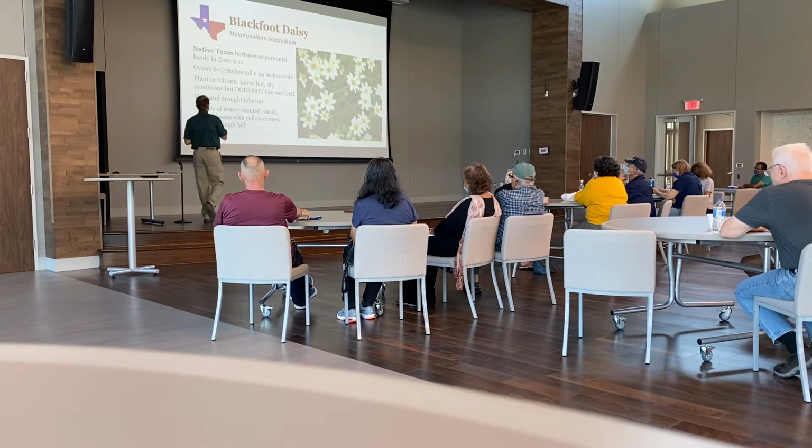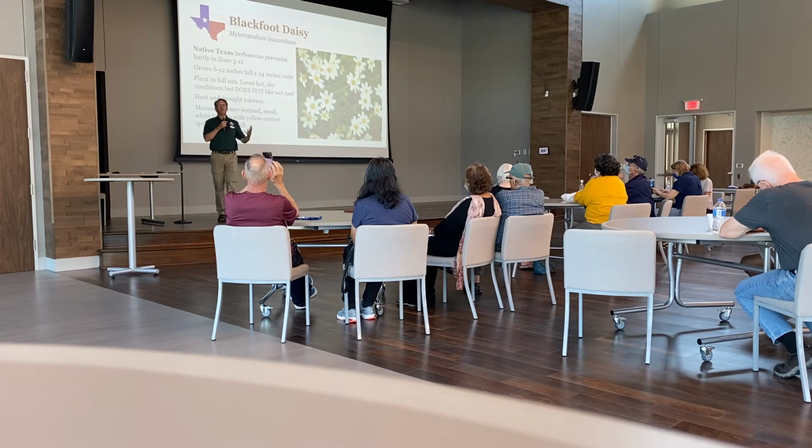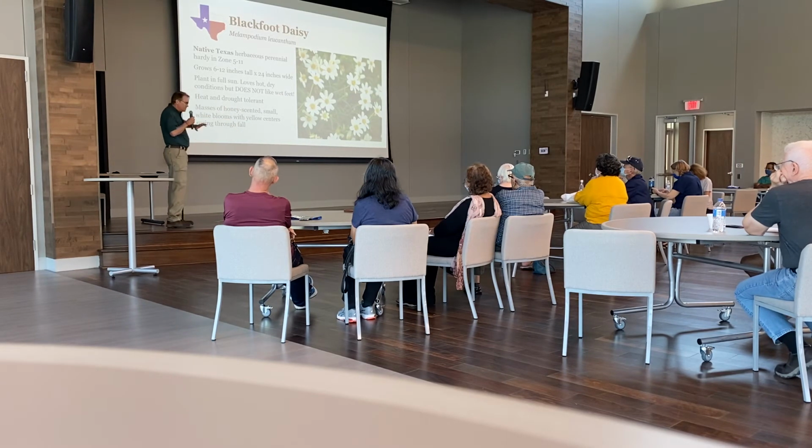This one absolutely does not like wet feet. If you want to kill it, plant it on top of a drip irrigation system. It wants to get bone dry between waterings. This looks great spilling over the boulders if you've got some big rocks at the edge of your flower bed, or you've got a rock garden. It'll just fill in all the crags and just bloom consistently.